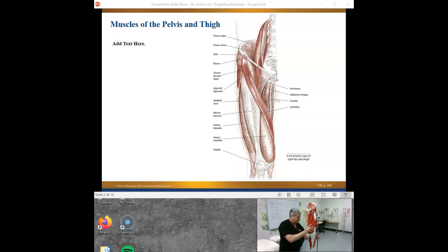Okay. I have a question. Please. So why is the sartorius, is that how you say it? Yeah, sartorius. Why is it not part of any of those groups? I don't know. Let's explore that.